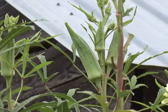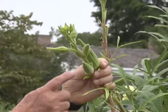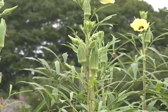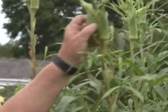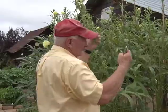So it is best, and we'll turn here to show you, it is best about in this stage right here when it's about this length. Either one of those would be fine. We'll see some others back in here in a minute, they've just gotten too long. We just picked this about 2 days ago. We picked this okra, and so it grows out of control. You wind up throwing a few pods away just because they got a little bit tough. So you got to be determined that you're going to keep up with your okra, and it'll really produce for you.